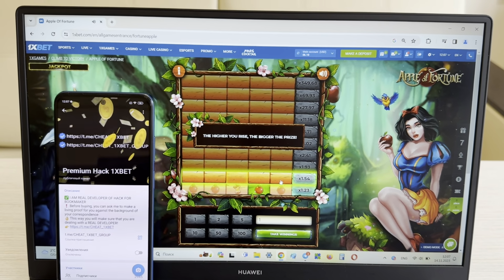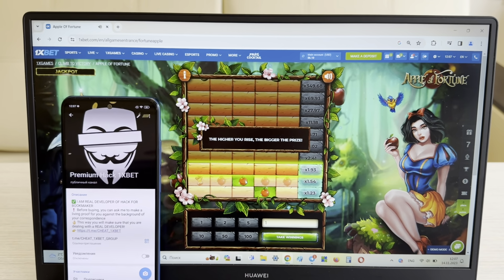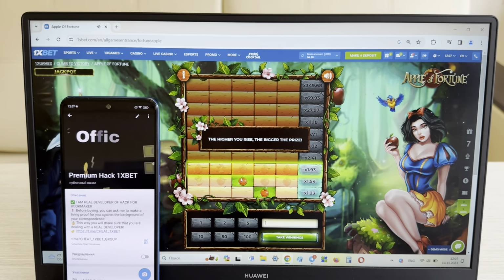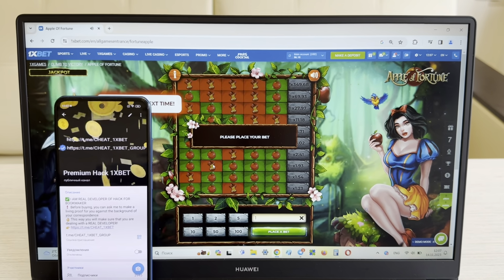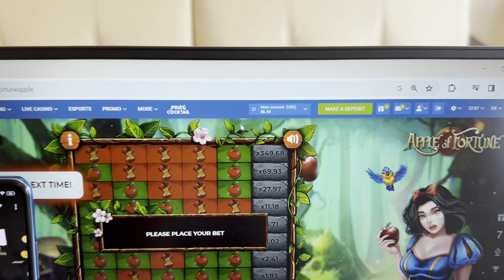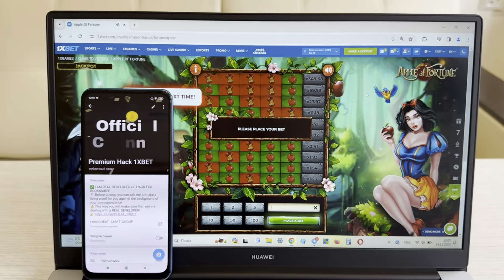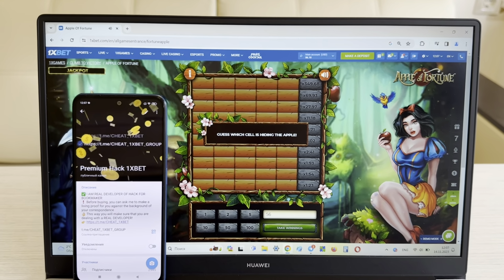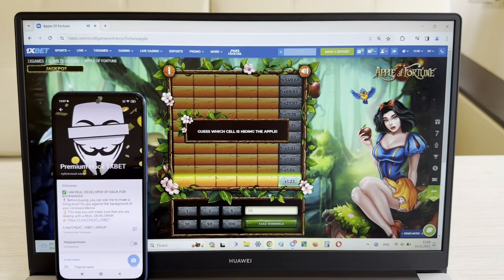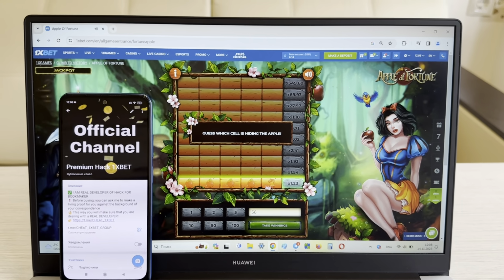Look at this. Yes, Apple, you can see, and I see, and if I press this, I win, I go, but if I press this, I lose, I do not win. Yes, I do not win. Refresh my balance. Okay, and now I place a bet and I show you how I win money with my hack, guys. I show you how I win.